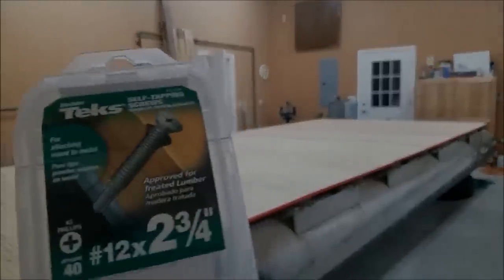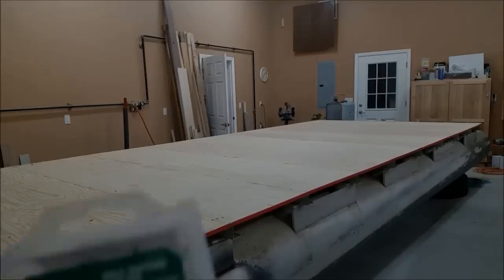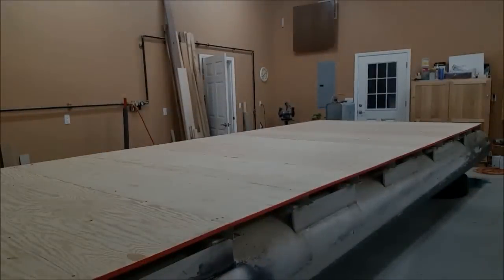Price was right. Available at Home Depot, same day. So use them if you want, or you could buy, you know, actual pontoon screws, which are basically the same thing. I did do some research on the screws to use. Stainless steel was not advised. I'll try to get into that later.